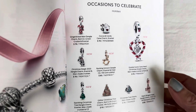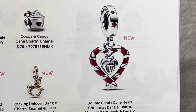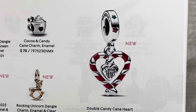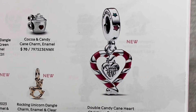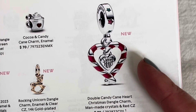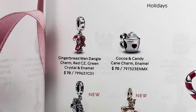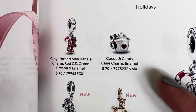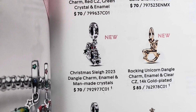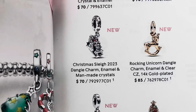So let's start at the top. First we'll start with the double candy cane heart Christmas dangle, and it says sweetheart on one side, and the bail has some alternating green and red stars. I really like the bail on this one. And I believe this charm is part of the Christmas ornament set. Then, moving from the top, that cocoa and candy cane is absolutely adorable. Highly recommend that one if you don't have it in your collection. Here is the Christmas Sleigh 2023 dangle, the one that has the year stamped on it.